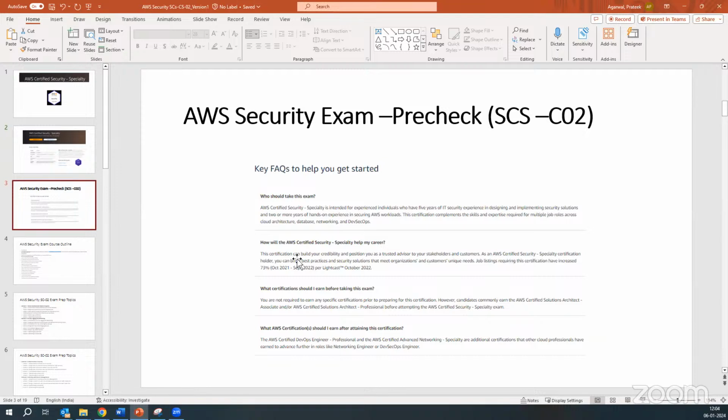So we have some basic FAQs around AWS Security, like why should we take this exam? This exam is intended for experienced individuals who have worked for 5 years in IT security design and implementation, or have 2 or more years of hands-on experience in AWS clouds. However, if you don't have the security background experience, with a little more effort, you can elevate yourself for this exam.